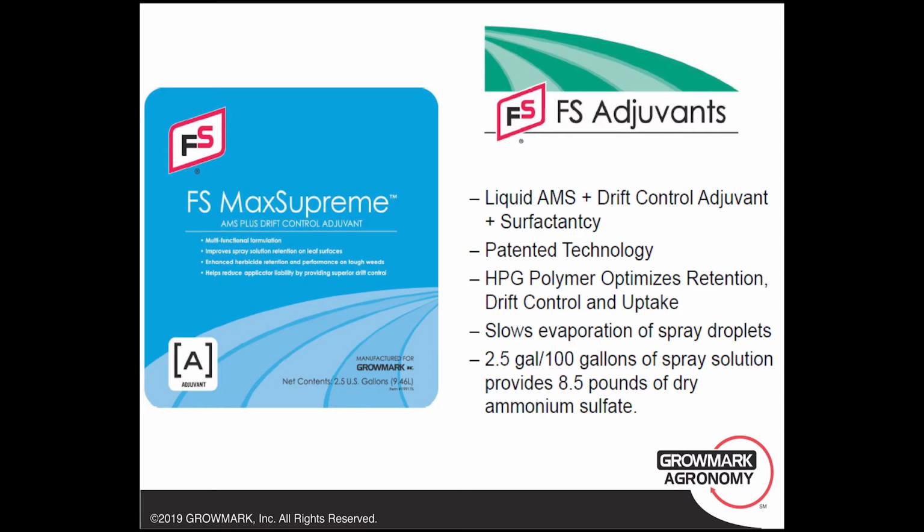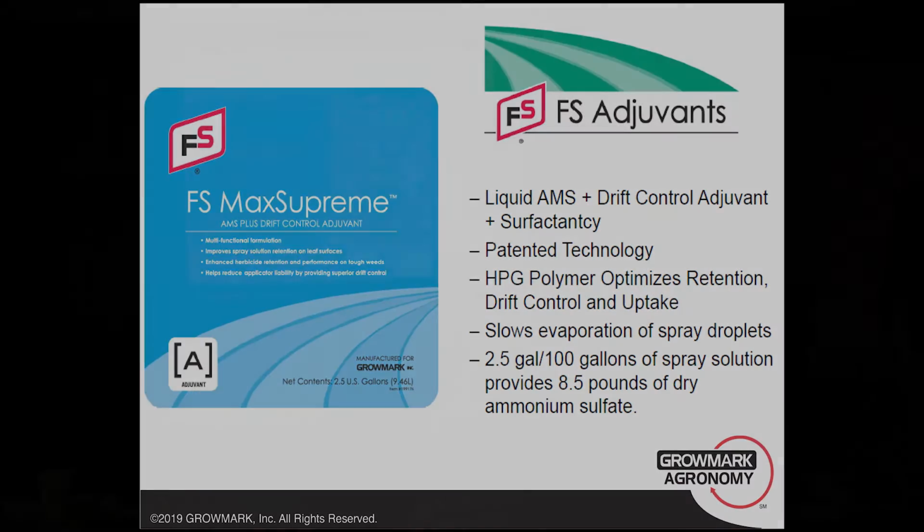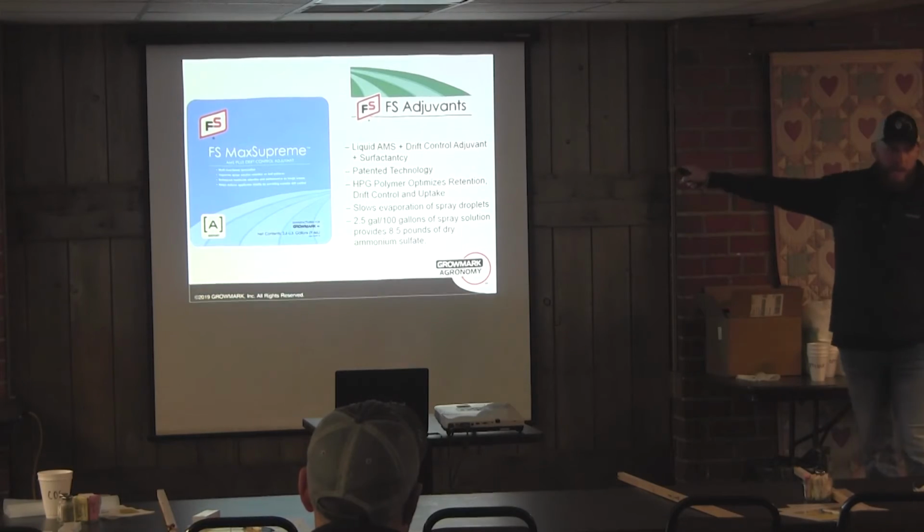You want to make sure that spray droplet stays on that leaf as long as possible to allow it to break through the leaf cuticle, get into the weed, and kill it, especially with a contact herbicide like Liberty, right? Coverage isn't enough if that water droplet evaporates before it can do what it does. In hot, dry conditions, that's exactly what will happen, okay? So questions on that, comments on that?